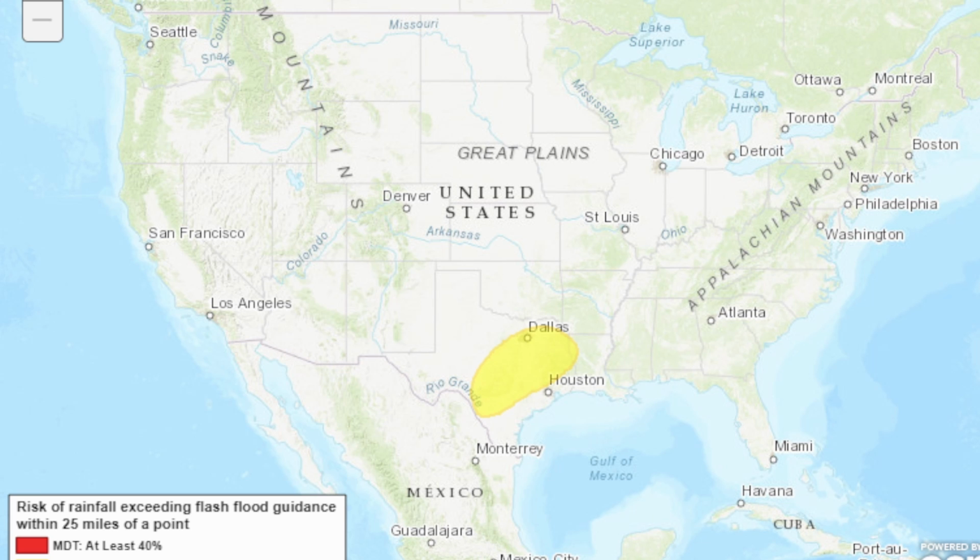Again, just multiple days here of rainfall for much of Texas, and this will be running from around Saturday to Tuesday. So again, 4 days of just rainfall for Texas. That will definitely be needed for many.